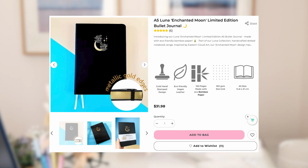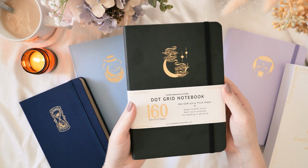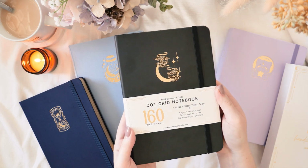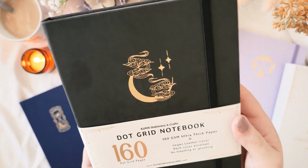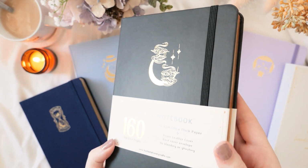prettiness. These notebooks are all from their Luna series, and this is the Enchanted Moon limited edition bullet journal. $31.98 US. I'm not sure how limited, but if you like the looks of it, maybe jump on it quickly just in case. This is a black faux leather covered journal. I think it's gorgeous. I do also think that black faux leather covered journals, not just this one, black faux leather covered journals in general, show up fingerprints a lot. Just something to consider. You can clean it pretty easily.